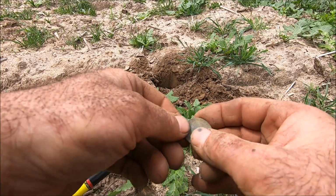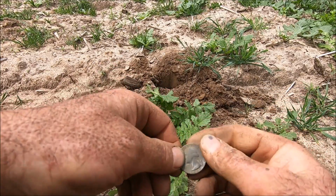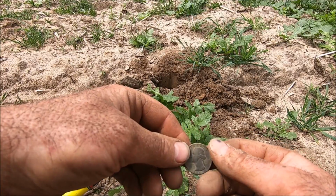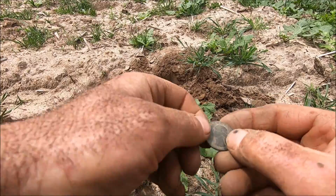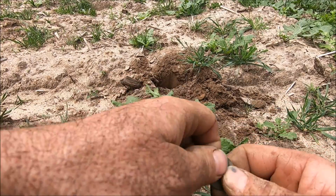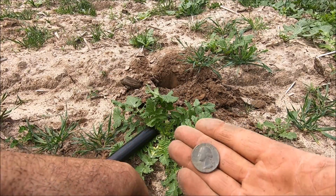Oh, no. No. 1965. Not even a silver quarter. Another year or 2 years, and it would have been silver.